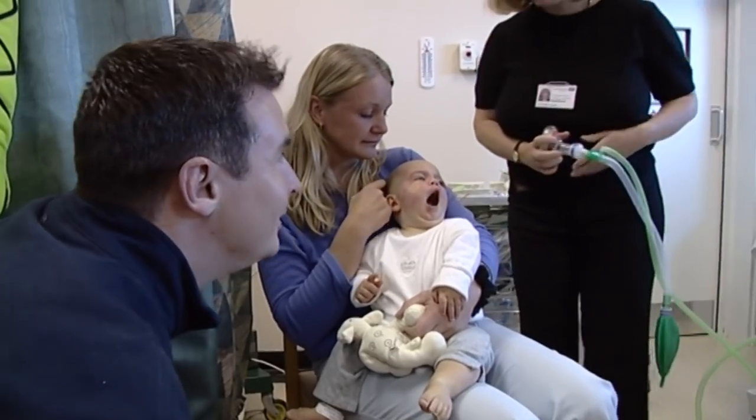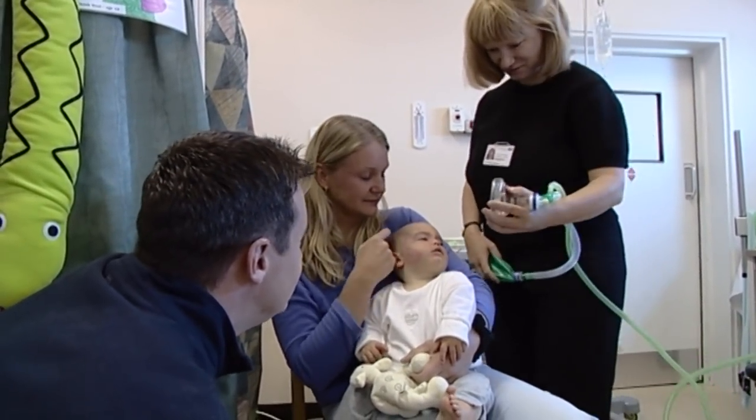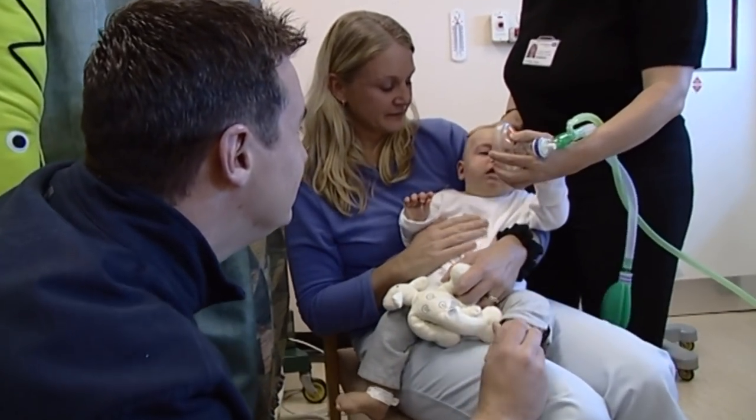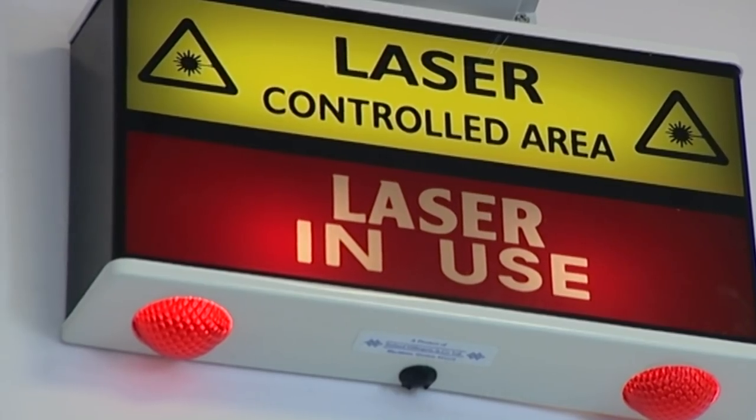Once little Jessica is anaesthetised, the procedure can begin. The laser being used is set up especially to target and seal the blood vessels in the hope of reducing and ultimately removing the birthmark. But first, Kay Thomas will test the laser on an unaffected spot on Jessica's arm.